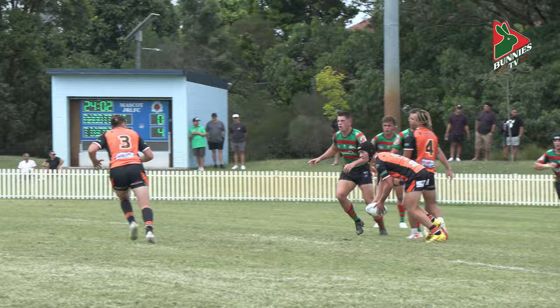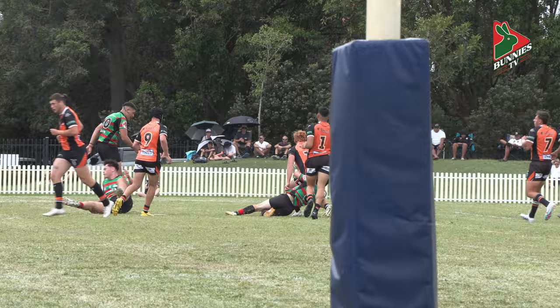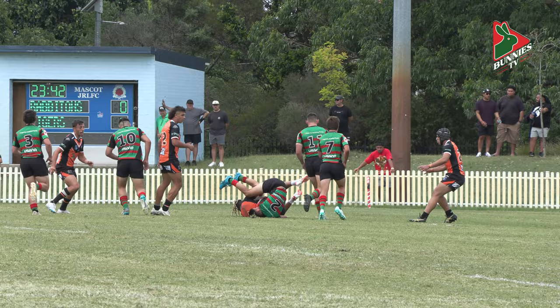We don't know any of the Tigers players, unfortunately, but just following the action here for Bunnies TV. Once the comp games start, we'll have the team lists for both teams prior to the games so we can be prepared a bit better. Go to the right here. Nice tackle there. Cusco. Yeah. Lovely tackle.